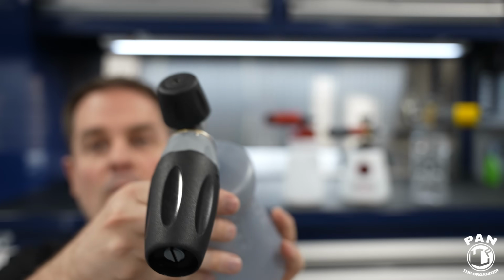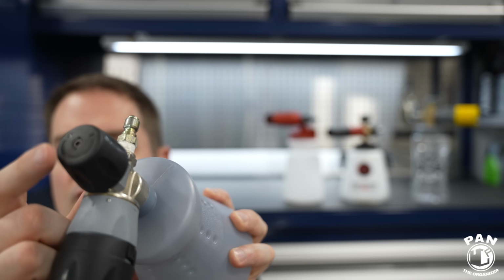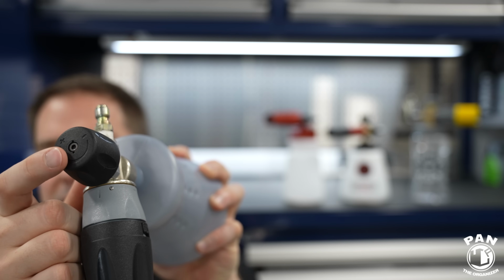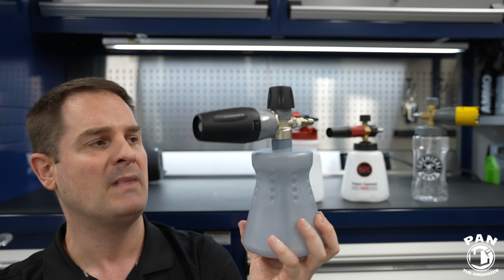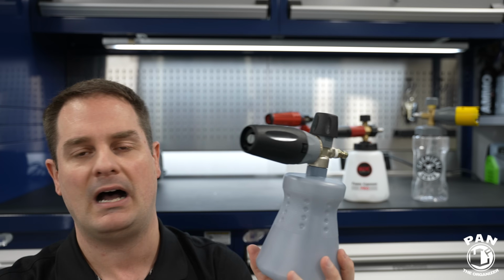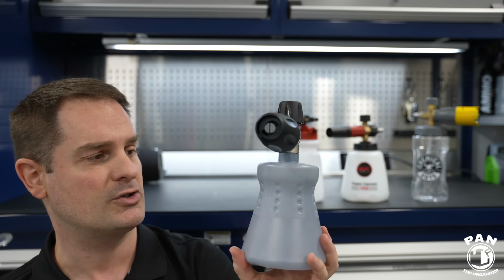And on top, by the way, all of these foam cannons have a chemical flow valve. So this controls the amount of chemicals that go into the mixture and allows you to adjust, of course, for how thick or how runny you like your snow foam. I always adjust these to the maximum foam output, of course. I'm not a fan of runny snow foams. Some people do, so this is a question of personal taste.